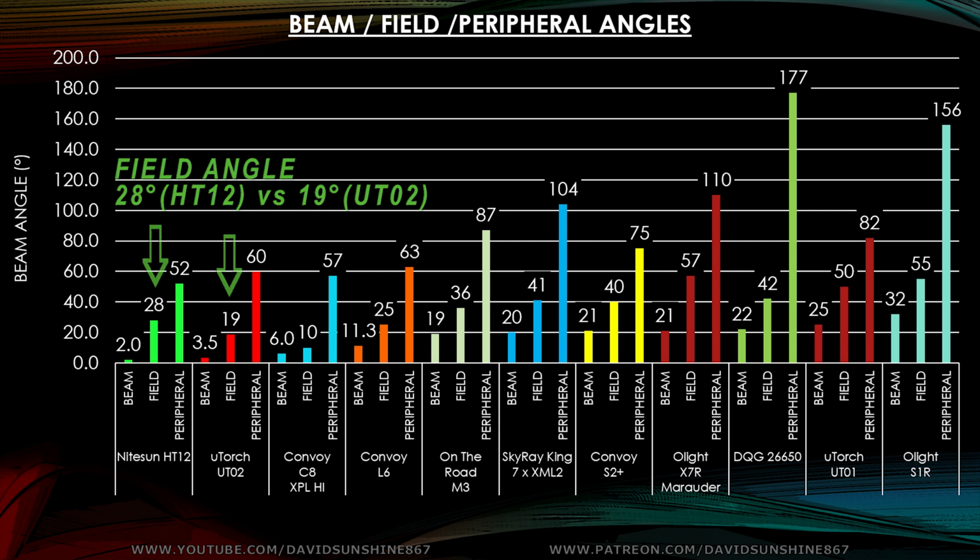So if you're using this light as a walking light, it's great when you have it opened up at 28 degrees, way better than the 19 degrees of the UTO2. So it's cool that it's a dynamic, zoomable light. That's why I've always liked zoomable lights. You can use it for throwing or for flooding nearby.